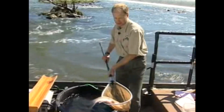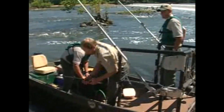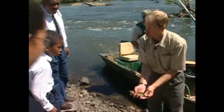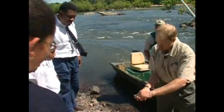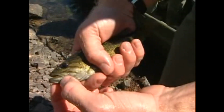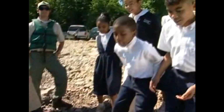Along with the American shad, the James River through the city of Richmond holds an amazing diversity of fish. Okay, who can tell me what this one is? It's a smallmouth bass. Yeah. Smallmouth bass, their jaw does not extend behind their eye. A largemouth bass would have a longer jaw.